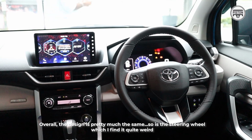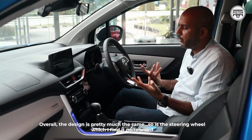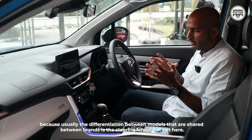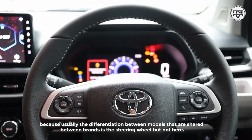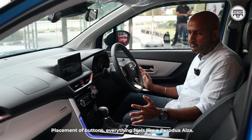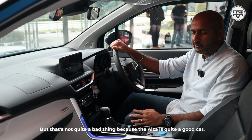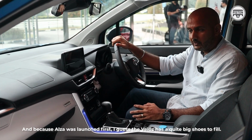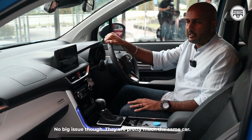Overall, the design is pretty much the same. So is the steering wheel, which I find to be quite weird because usually, with models that are shared between brands, at least the steering wheel will be different. But not here. Placement of the buttons, everything feels like a Perodua Alza. But that's not quite a bad thing because the Alza is quite a big car. And because the Alza was launched first, I guess the Veloz has some pretty big shoes to fill. No big issue though, they're pretty much the same car.